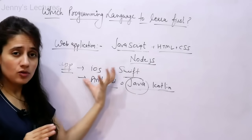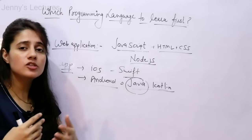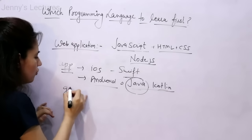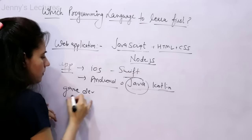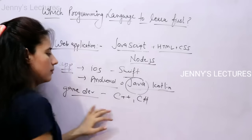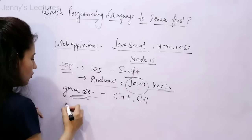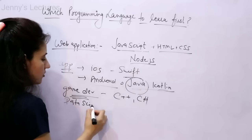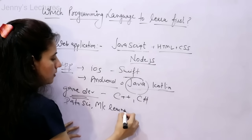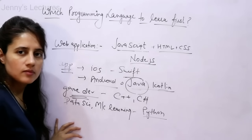I am discussing the languages on the factor that you have decided in which field you really want to go, right? Now suppose you want to go for game development, then definitely you can choose C++ or C#. And next is what? If you really want to go into data science or data engineering or machine learning, in that case I would suggest go for Python.